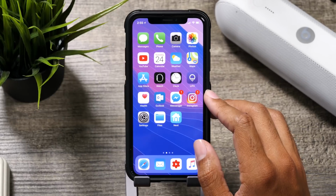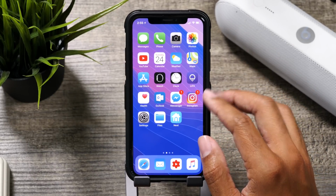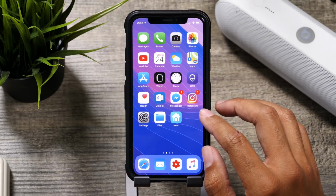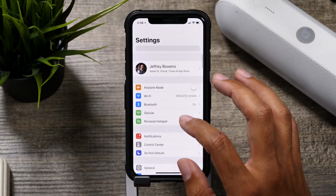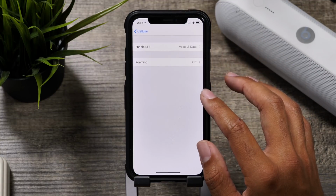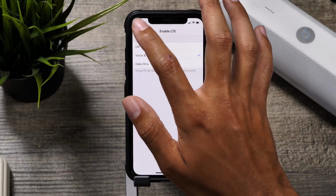Now, if we want to move on to the second topic, there are definitely some more things that you can do in regards to data usage. So let's go to the settings app and then onto cellular, and you want to make sure that in the cellular options, roaming is off, and then you can use voice and data for LTE.